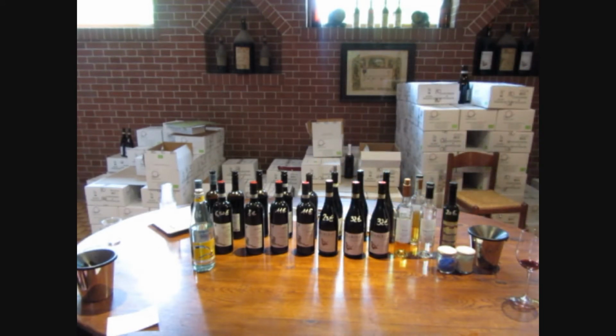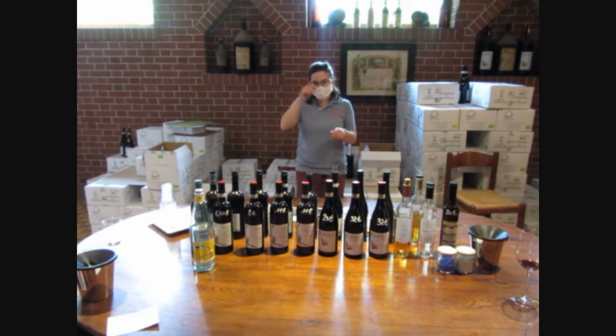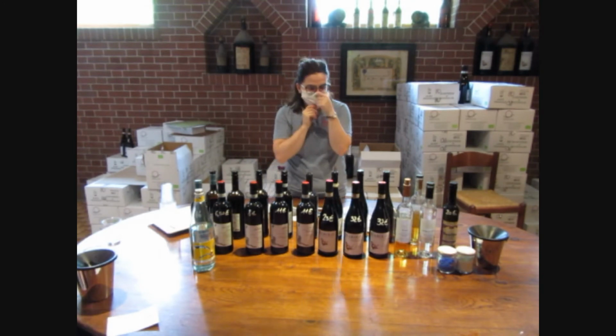I'd be very curious because with this one, obviously I like it. Was this a relatively new barrel? This was a new barrel. Yeah, okay, I can taste it. It's a little bit strong for me for the oak. I like the oak, but a little bit.